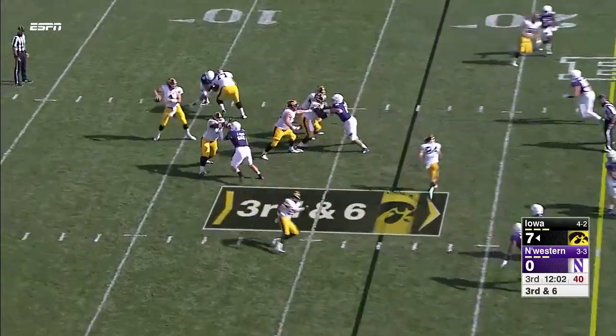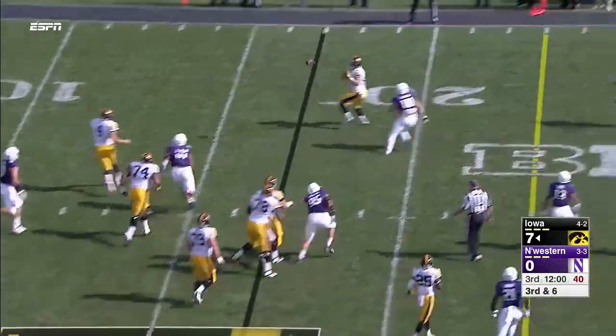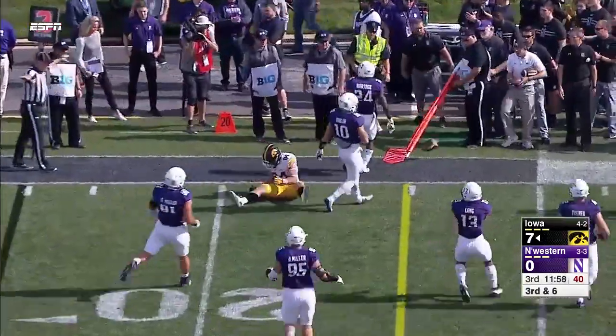Got to get to the 23. Stanley had a crosser, Easley threw it late and incomplete.